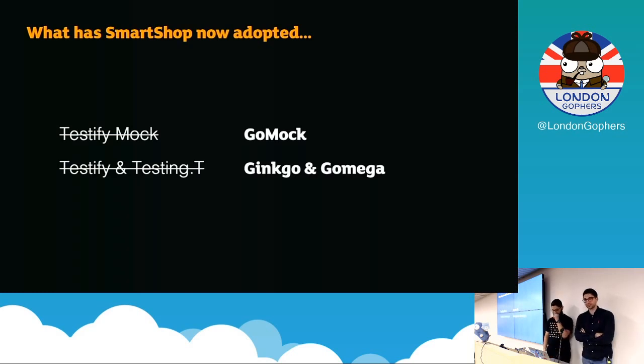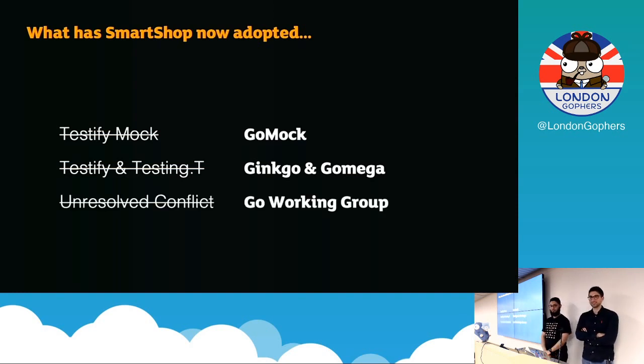We also stopped using the vanilla testing and Testify as well, and we started using Ginkgo and Gomega. But the real benefit of those 3 weeks was we started to resolve this unresolved conflict. So those murmurs that you'd hear when someone jumps on a new service, "Oh, I disagree with you." We kind of stopped that because we agreed as a team to go forwards with one or the other. And there was always an avenue to bring it back up.